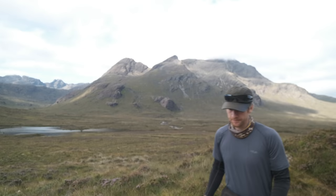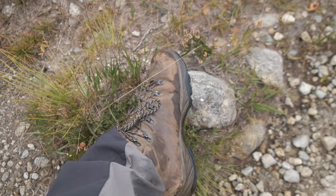So this is day 4 of the Skye Trail kind of alternate extended version that we're doing, and we're in Glen Sligachan, and I've changed my footwear. I've gone from my trail runners to my hiking boots because the last section of this video, so the last day, hopefully, if we make it, is all off-piste. There's no footpaths, there's no trails, there's no markers, there's nothing. So we have no idea of the terrain we're going to be hiking over, so I thought it'd be best to get that ankle support.